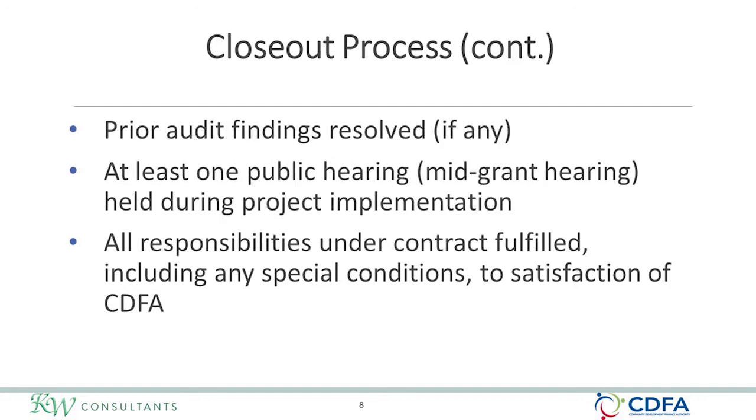If you had any prior financial audit findings involving CDBG, provide documentation from your CPA that those findings were resolved. Be sure that you held at least one public hearing, the mid-grant hearing, during project implementation. And finally, confirm that all responsibilities under the contract were fulfilled, including any special conditions to the satisfaction of CDFA.